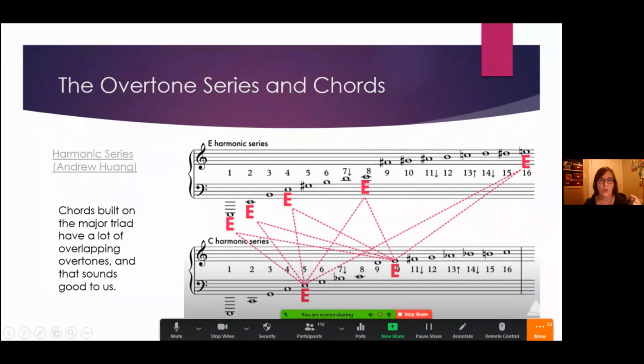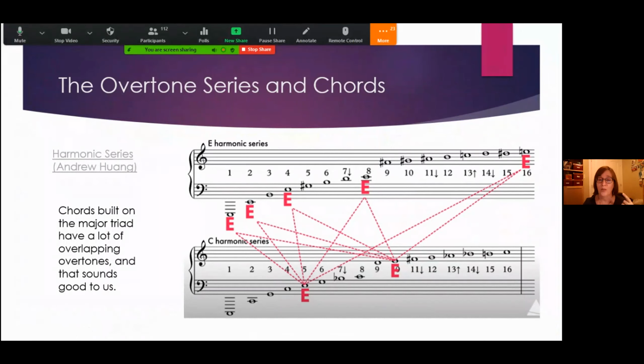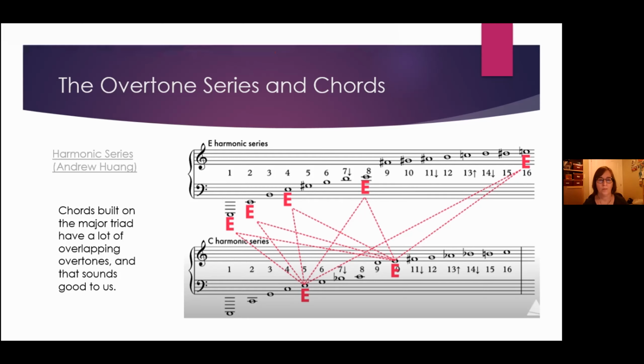overlapping overtones. There are a lot of overlapping overtones in the major triad chord, for example, and that sounds good to us. So what we do when we arrange barbershop chords is we try to arrange them such that we're maximizing the overlap between the parts. So I'm going to break down an example.